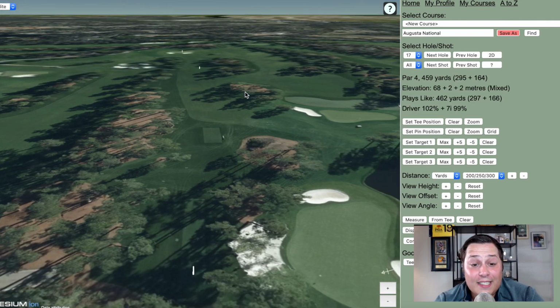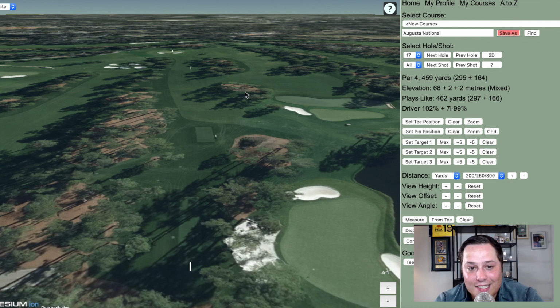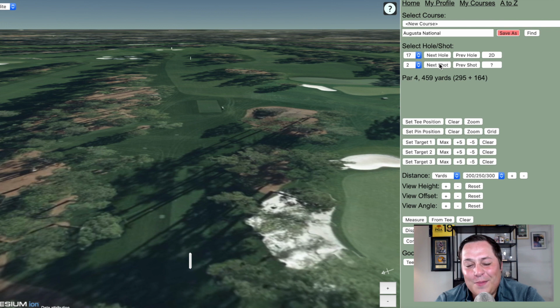Hole 17 is the start of the finish here at Augusta National. It's a relatively simple hole, right? It's not really as characteristic as some of these other wacky holes.